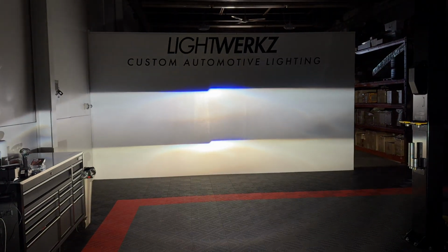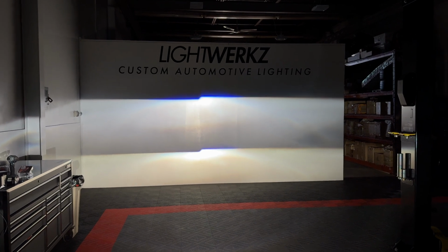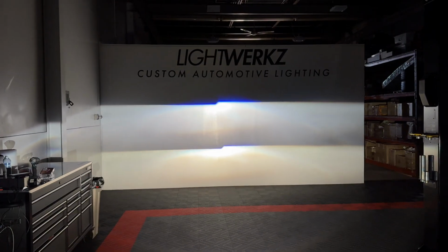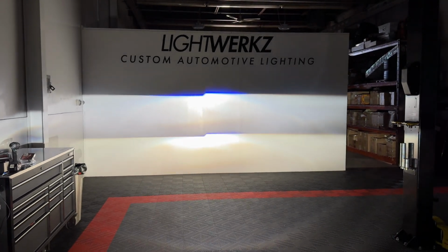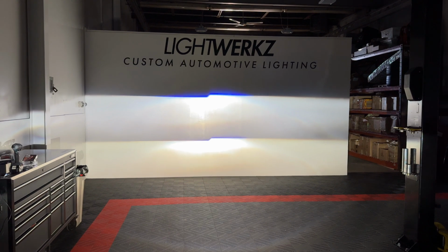I will play with the exposure a little bit and show you, because the CBN is certainly the brighter option, and that's down below. It's got a little bit of a more intense hotspot. But like I said, we don't want to compare intensities too much. It's really about the color. And now it's all relative. Look at the CBN. It looks yellow in comparison to the CBB.